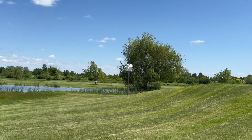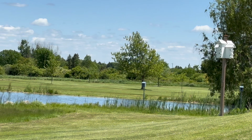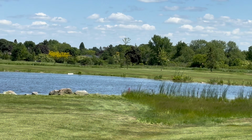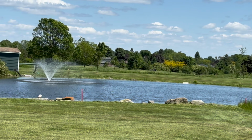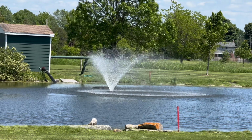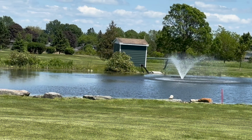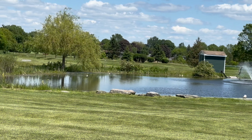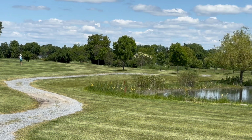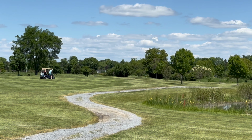So this is hole number 16. It's around this small pond. I think they use it to collect water for watering all the fairways. And it is by far my favorite hole on the golf course. But I will say 18, which goes around the other side of the pond, is a very close second. Probably the nicest hole on the golf course, in my opinion, with the water feature.